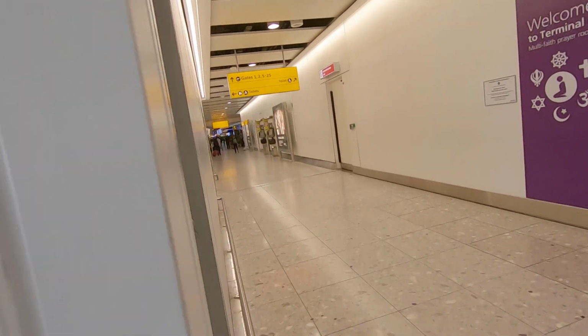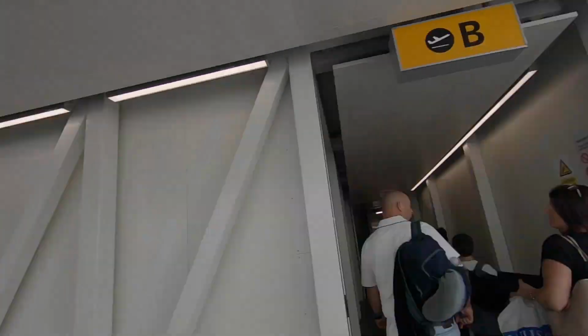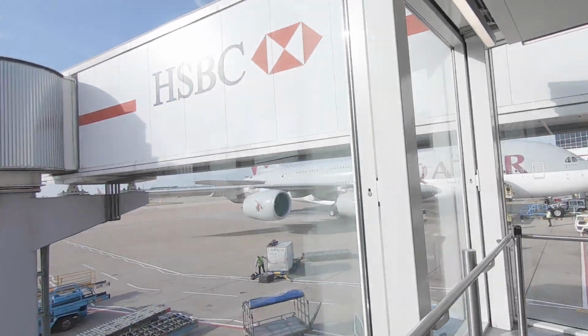Plane right there, and boarding time should be very, very soon now. So I'm going to the gate, which is not far from here. It's just a short walk over there. Yeah, people are starting to come in already. Definitely a busy flight, I guess. The A380, look at that.